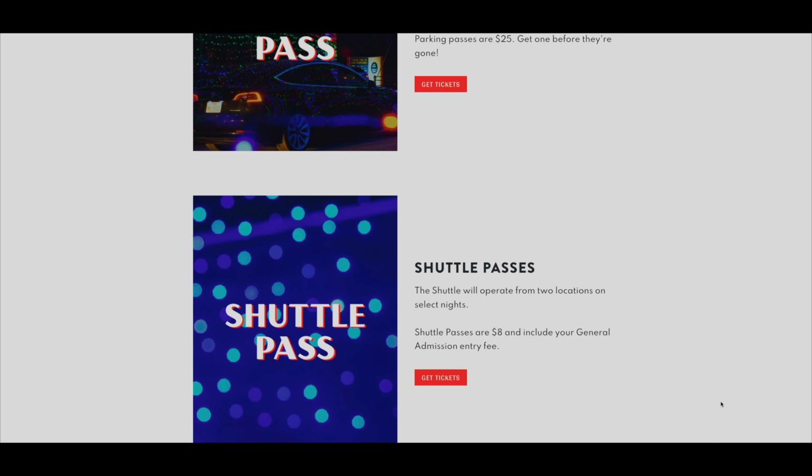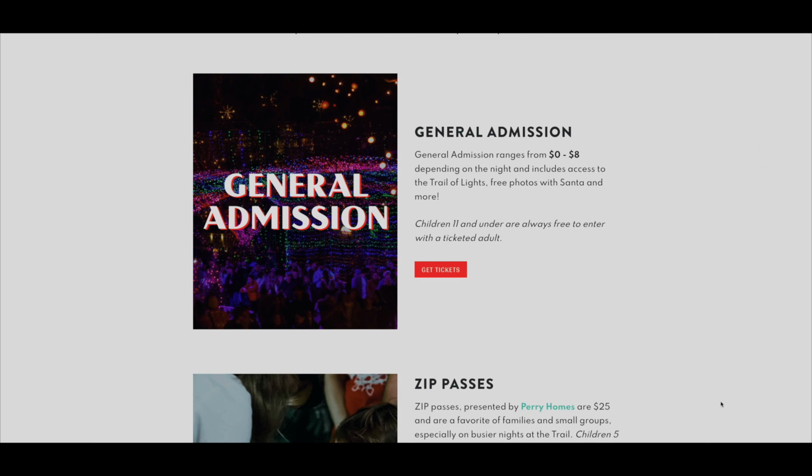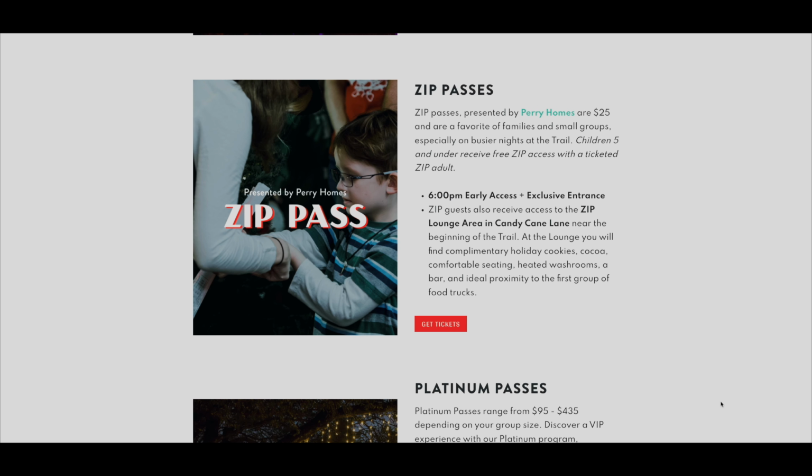It does not include parking unless you purchase the shuttle pass. You get the shuttle pass, general admission to the Trail of Lights is included. The next ticket type is the ZIP pass, and that's gonna be $25. With the ZIP pass, you get your own entrance into the Trail of Lights, so you can bypass the GA entrance.